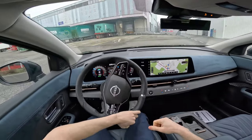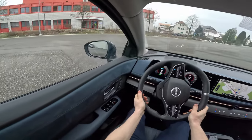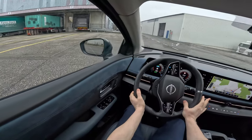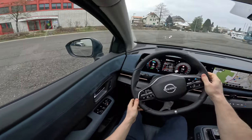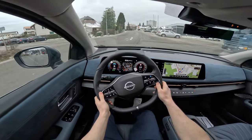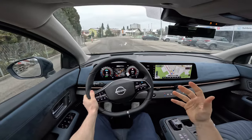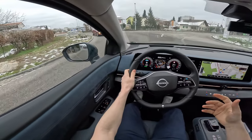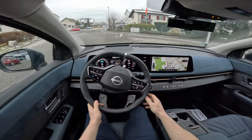The turning circle of the car is 11.6 meters, and even though it's a big SUV, I noticed that you can turn it in small spaces without any problem, and it's quite agile. You can play with it, super, super cool. So I like that. The acceleration in eco mode is quite smooth and nice. It's silent inside, and also the pedals, even though they are not aluminum, they are normal pedals, I feel like the quality of the pedals is really good.